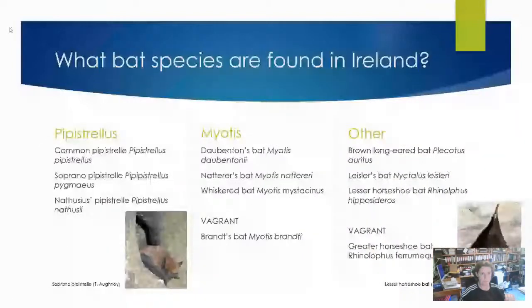Now, in Ireland, as I said, we have micro bats. We have 9 species of resident bats. And that resident literally means they're breeding populations on the island. And we have 9 species belong to that. But then we have 2 vagrant bat species. And these are literally accidental species that came over either through a storm event or something like that. But we're going to talk about the resident bat species.